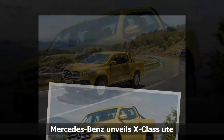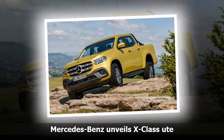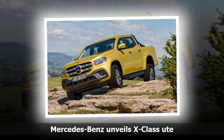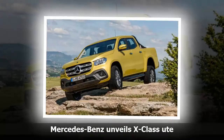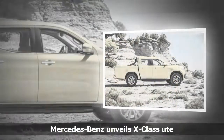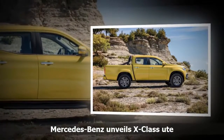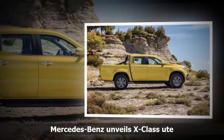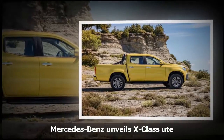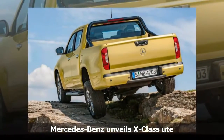While full Australian specifications have not been locked in, European variants will offer a wading depth of up to 600 mm along with a peak payload over 1,000 kg as well as a 3.5-ton towing capacity. Mercedes is developing its own in-house range of accessories for the dual-cab-only X-Class, producing its own side steps, tonneau covers, rear canopy, bull bars and more.